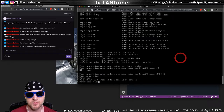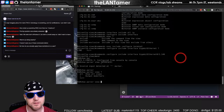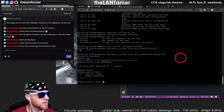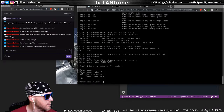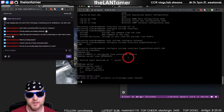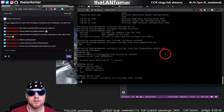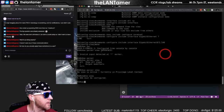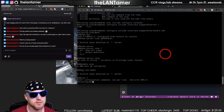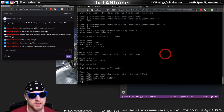So if I do show parser view, interface 1. So this is weird. I can't do. Right, it's not active yet, of course. Enable view. AAA new model, that is correct. So you have to use a new model. You have to enable password Cisco. Enable view.